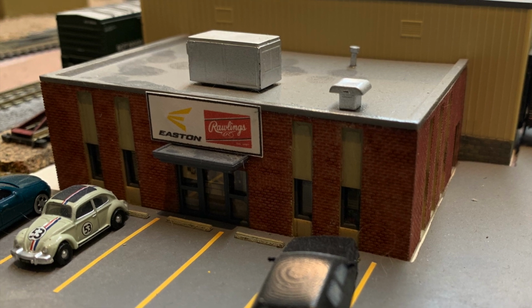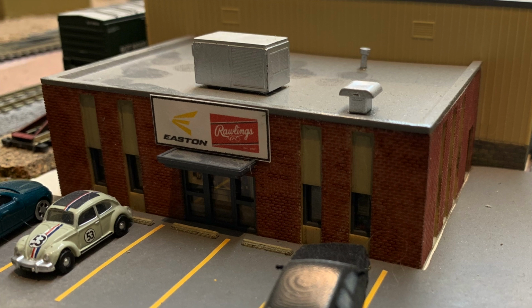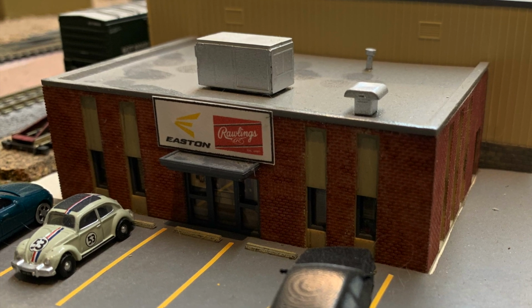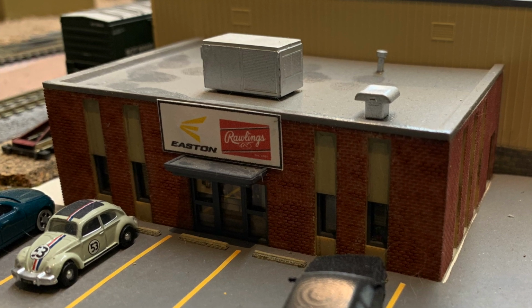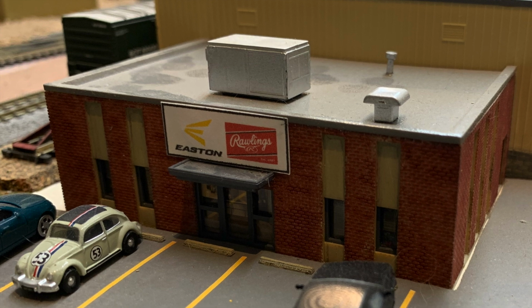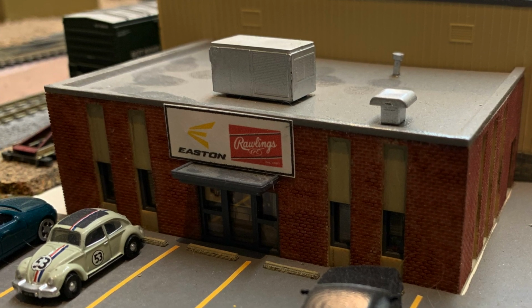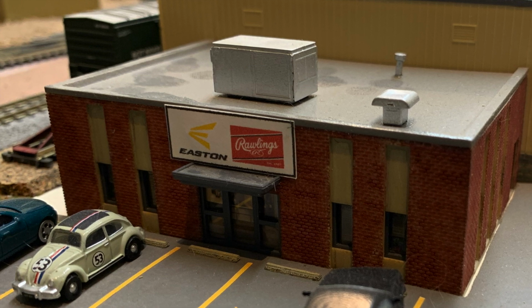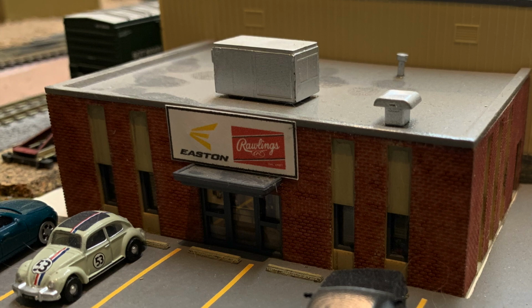They'll receive sporting equipment coming in by rail, and then the stuff heading out for smaller distribution will go out by trucks, and you can see the tail end of a UPS truck there. It's a little something different, but it helps involve my family in the layout, having their little pieces on there as well.